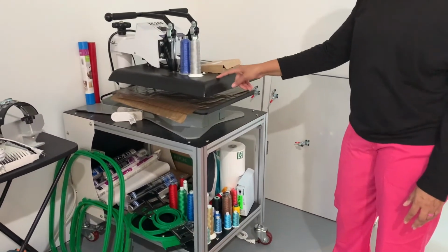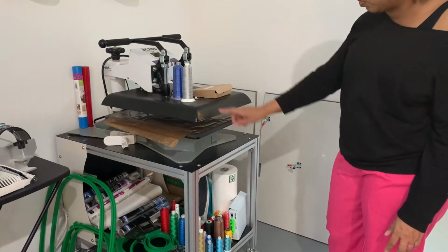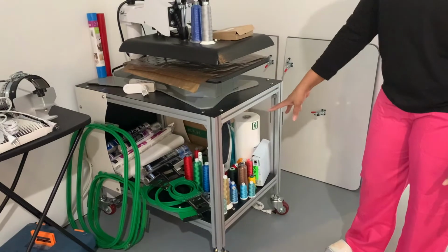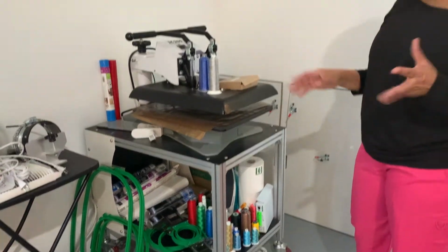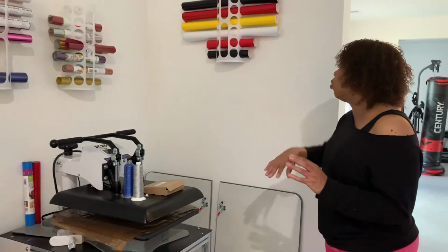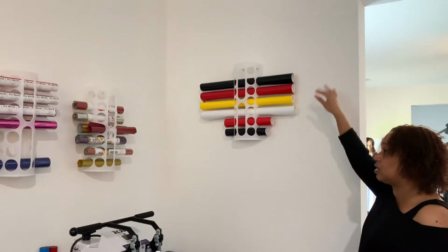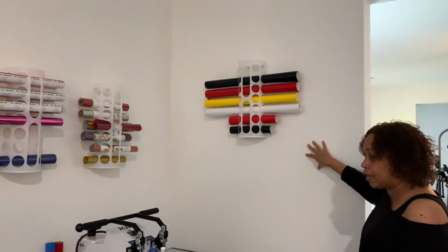Because initially I had this on a table and I got rid of that table. And so then down below, I just have a lot of my hoops and my threads because everything is still trying to find its way home. This is coming down, and I think this is going to be my thread wall. So I think this is where I'm going to put all my threads.